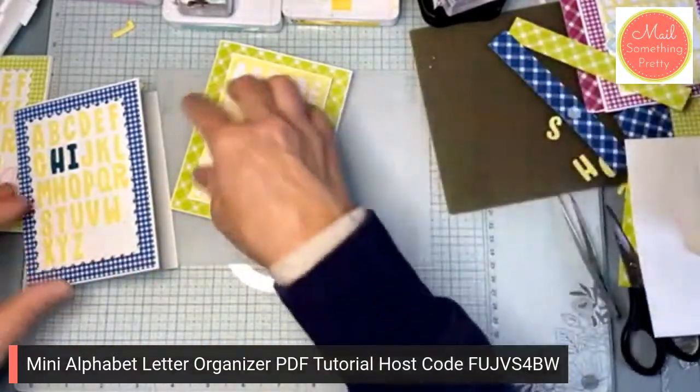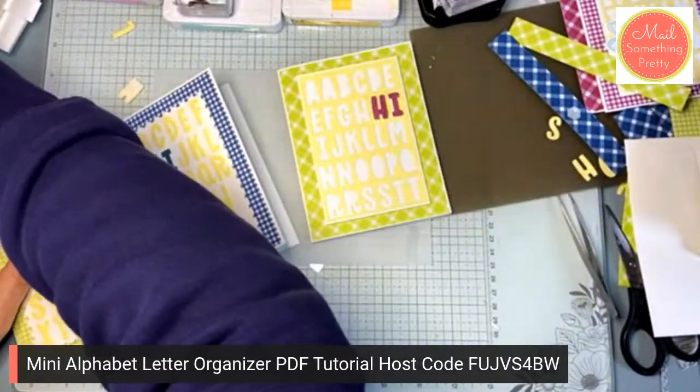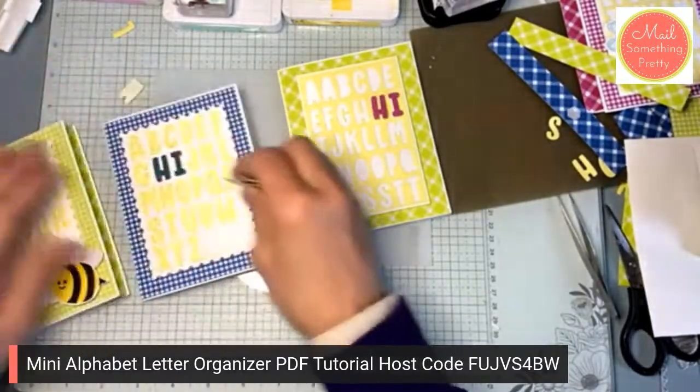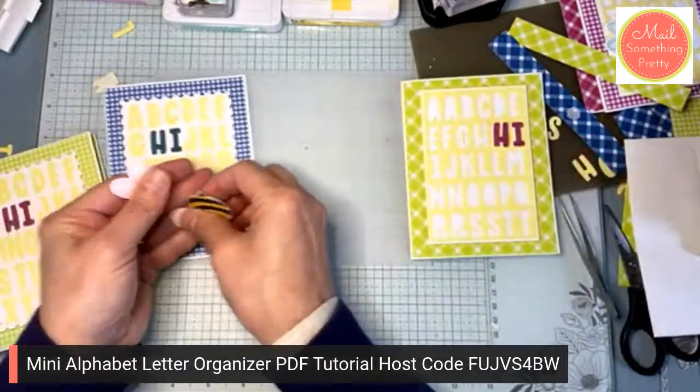Or actually, you know what? I have one bee done, so let me just do one. And then I want to show you how I did the envelope. So I think we'll do this one.